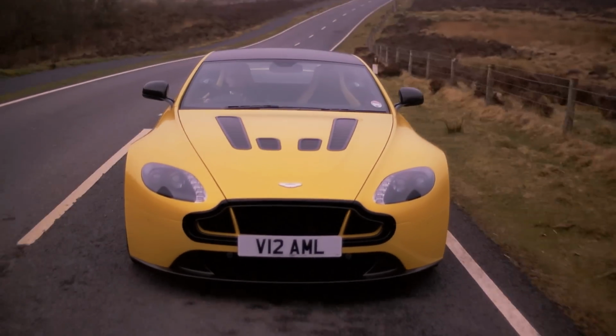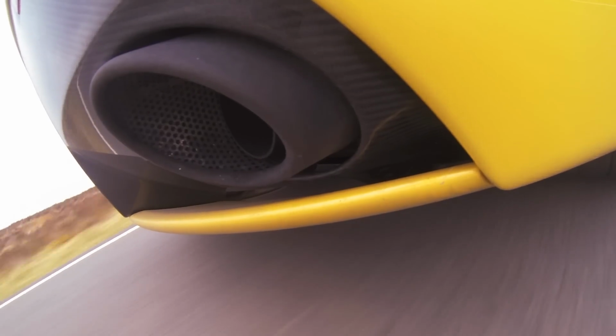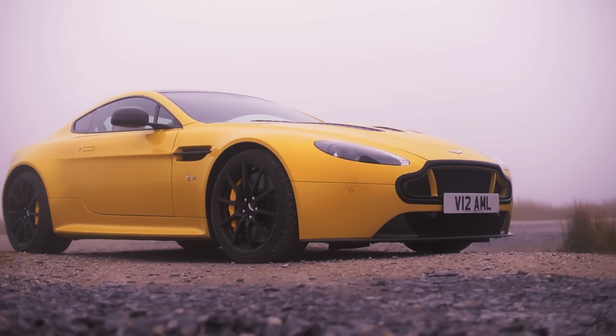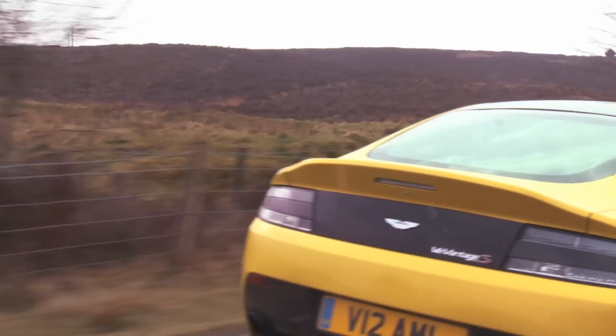It doesn't care about your ears or your personal space. It wants to be free. It wants to explore and scream its way through the world. The V12 Vantage S is not a car to be taken lightly. You can take it out on the road and have all kinds of fun, then go to a track, turn everything off and slither about to your heart's content.